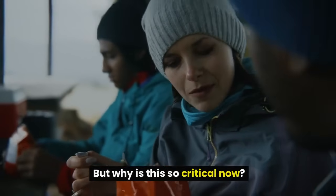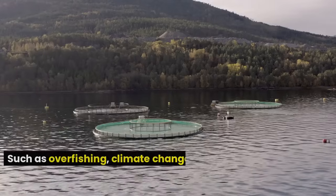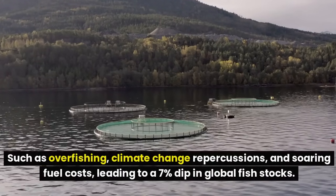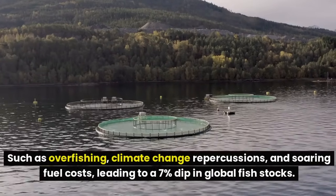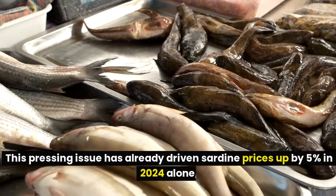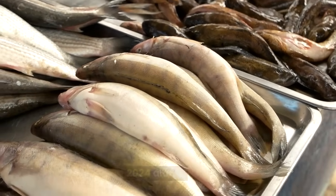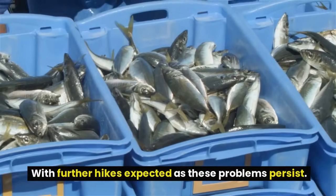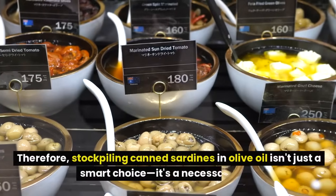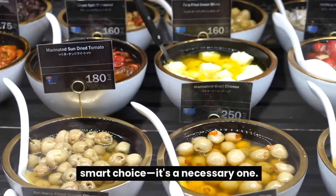But why is this so critical now? Well, the fishing industry is currently grappling with challenges such as overfishing, climate change repercussions, and soaring fuel costs, leading to a 7% dip in global fish stocks. This pressing issue has already driven sardine prices up by 5% in 2024 alone, with further hikes expected as these problems persist. Therefore, stockpiling canned sardines and olive oil isn't just a smart choice, it's a necessary one.